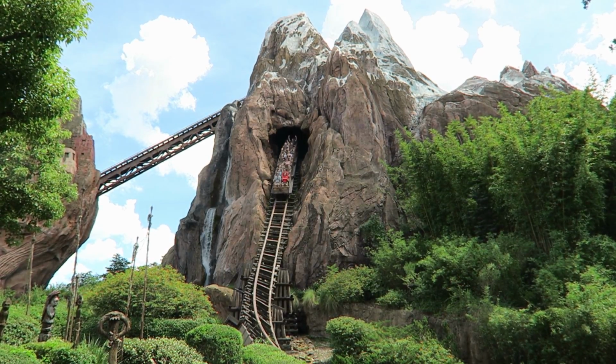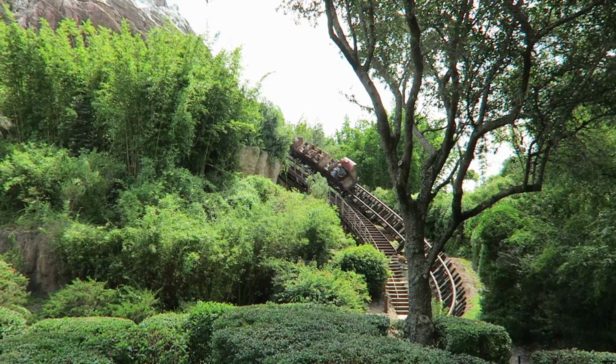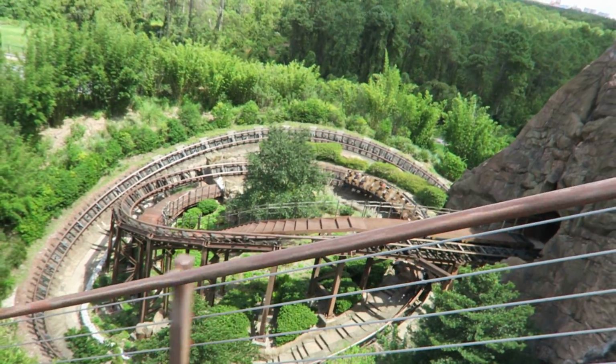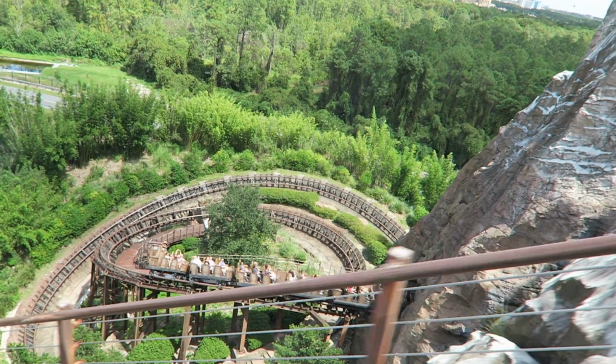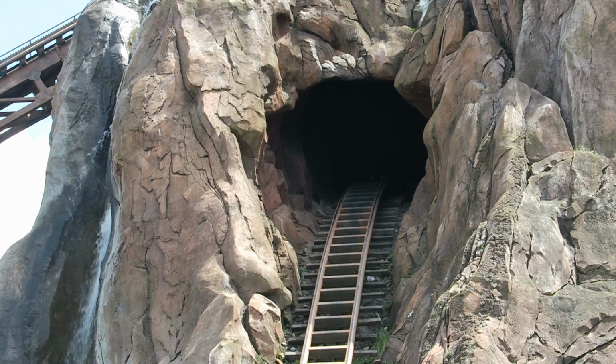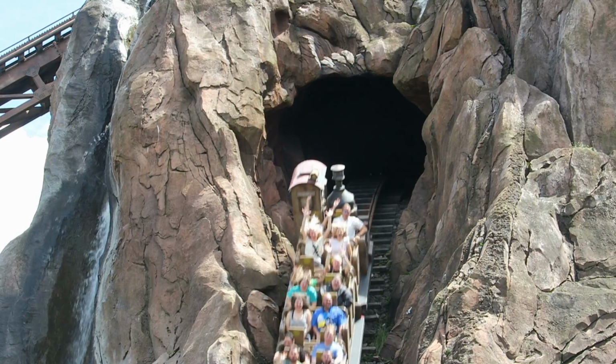Expedition Everest is one of the signature rides at Disney's Animal Kingdom. This is one of the most highly themed coasters in the world, taking riders in and around a picturesque mountain, and those visuals are paired with some shockingly forceful moments, making it arguably the most intense coaster at this Florida resort. Find out why in this review.